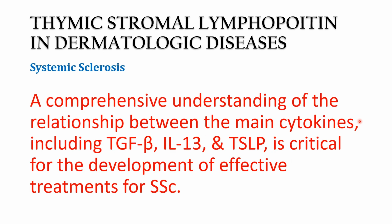The research findings indicate a complex interplay between transforming growth factor beta and thymic stromal lymphopoietin, and also highlight the essential role of thymic stromal lymphopoietin in transforming growth factor beta mediated skin fibrosis. So a comprehensive understanding of the relationship between the main cytokines, which include transforming growth factor beta, interleukin 13, and thymic stromal lymphopoietin, is critical for the development of effective treatments for systemic sclerosis.